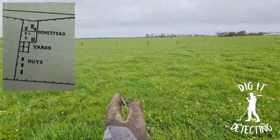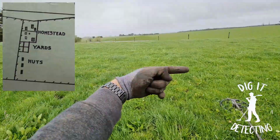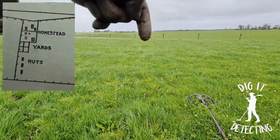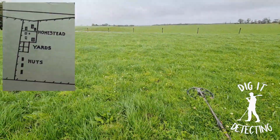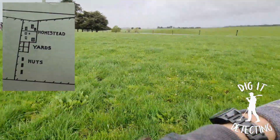So if I swing around this way into the wind, I presume everything was running back in the map. If the house was here, everything was running back that way. So on the map, the house would be here, and you're going back. You're going down, if that makes sense. So we're turned the wrong way at the moment.